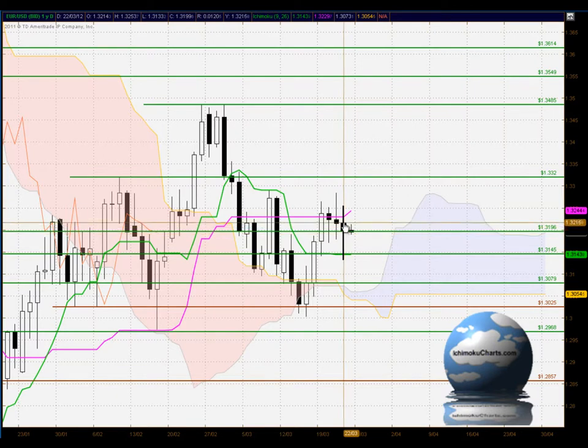Spinning top is indecisive because we have a large shadow on the top and on the bottom, denoting the buyers losing commitment up around the resistance offered in a zone extending up to 133.20 and the support in a zone between 131.96 and 131.45. We see here that price was rejected from this 131.45 level and from the Tenkan-sen, the green line here.